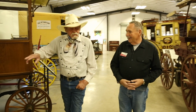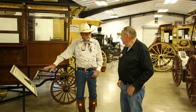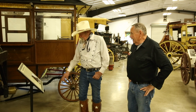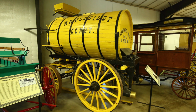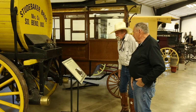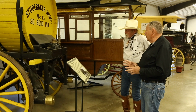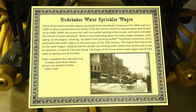Well, what's good about this is you've got pictures and a narration for every wagon. I don't see that normally. This is really a nice touch, with pictures of the wagons actually working. Now, a lot of people look at this and say, well, this is a water sprinkler wagon. Well, Studebaker actually advertised this as a street sanitizer. Oh, really? Okay, sanitizer.